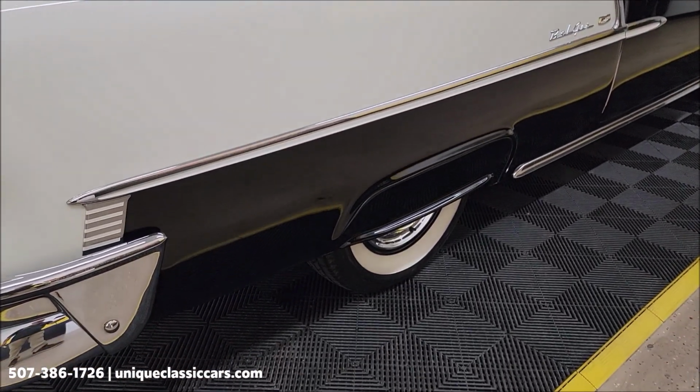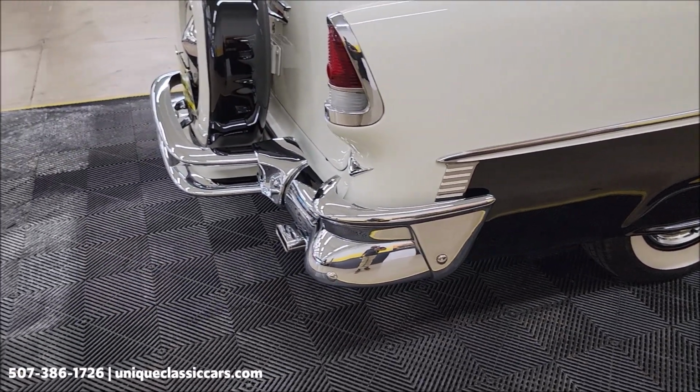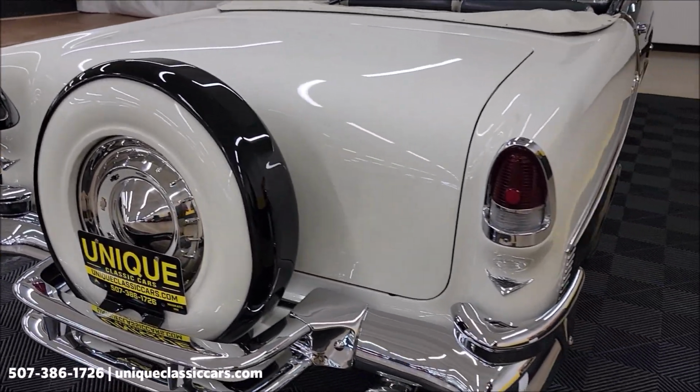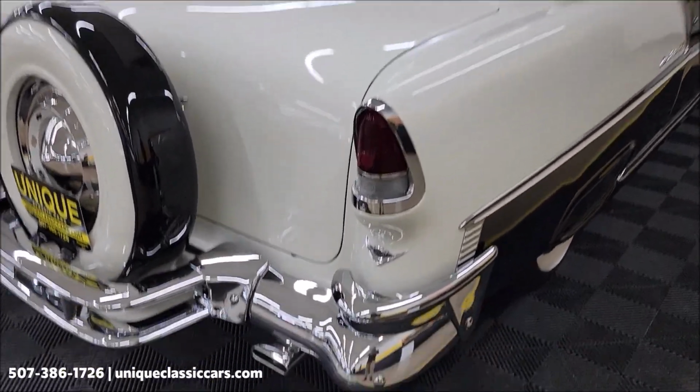There you can see the fender skirts and bumperettes or bumper guards on the rear. Of course, that Continental kit. Now remember, we do consider trades. Financing is available. And of course, we can assist with transportation.